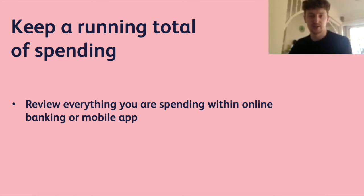So tip number three is keeping a running total of your spending. This is just to keep an eye on what you're spending, and you can review everything within a mobile app or online banking, and it helps you make that decision before making a purchase. I'm just going to quickly show you how to do that in online banking, but you can do it in a mobile app as well.